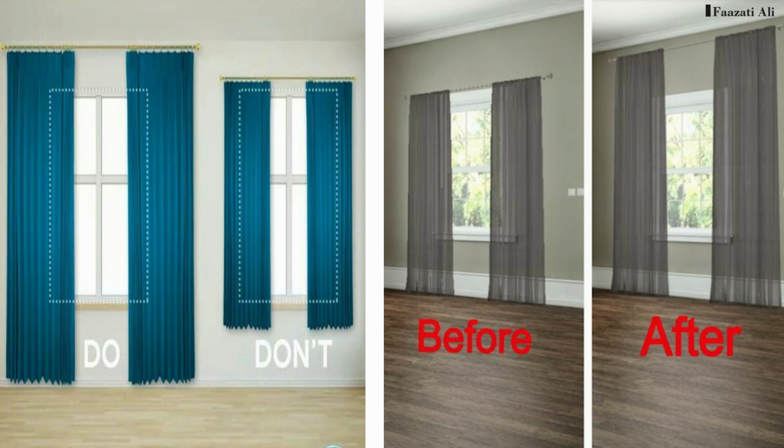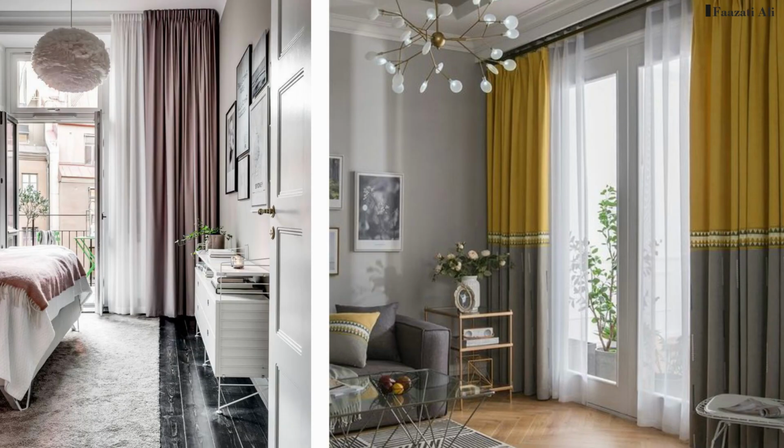Try to have your curtains going all the way to the floor, and try to hang your curtains from the ceiling. The difference will be so huge. You will see it. Your space will look big. Your space will look more appealing. So this is something you totally want to incorporate in your space.